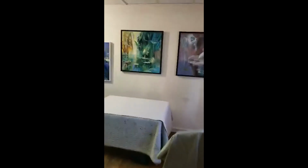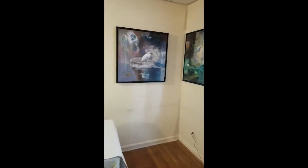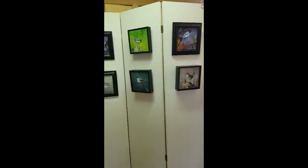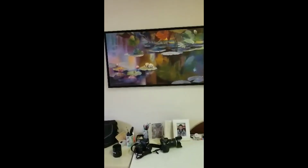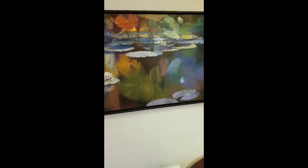Here are some oil paintings of the water plants, birds, water lilies, lotus.